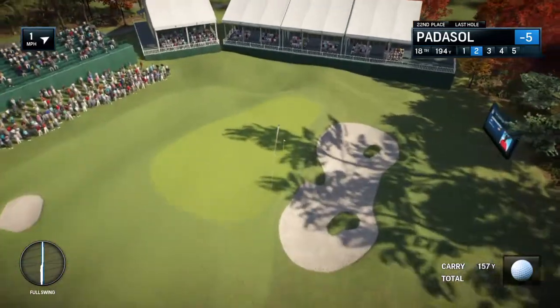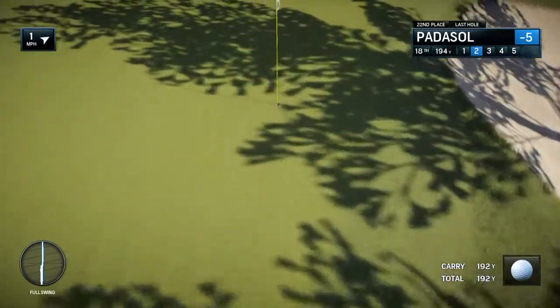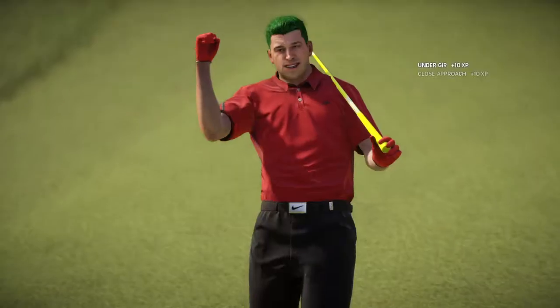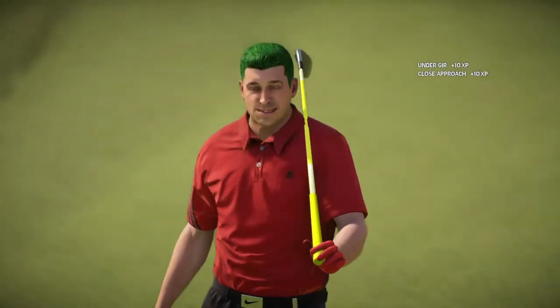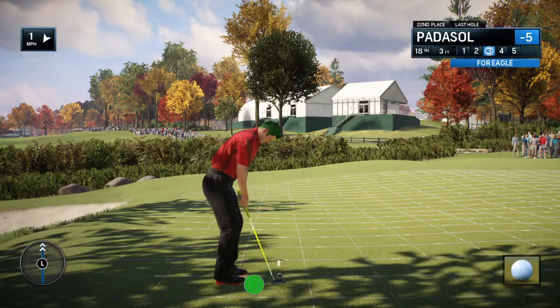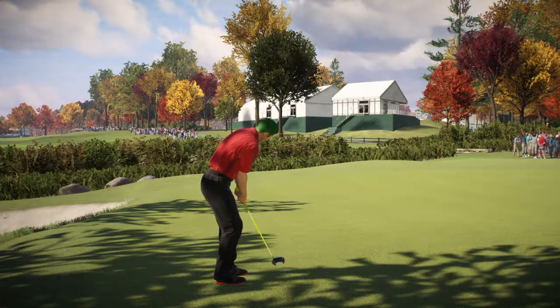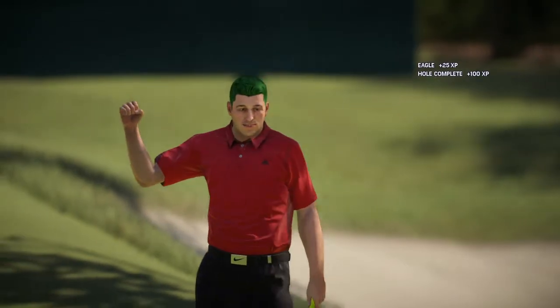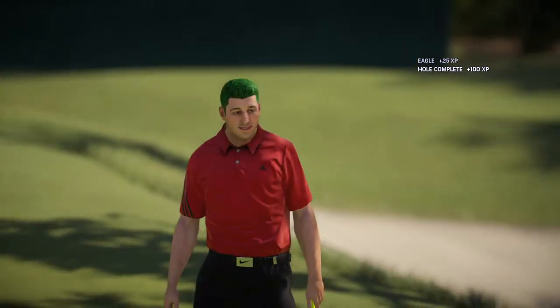Oh, this is straight at it. That's a really good line. Can't hide the flagstick from that man. His third here at the par 5. Well, hello there. That's an eagle. Might be languishing in the middle of the pack, but at least celebrate that.